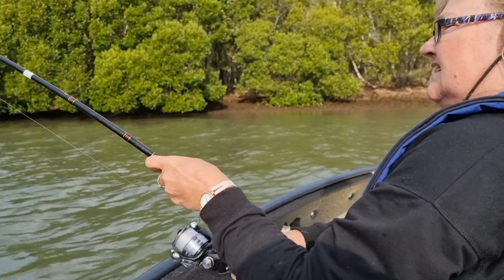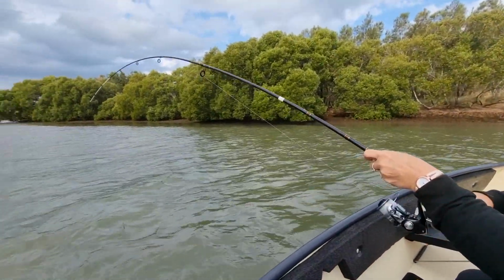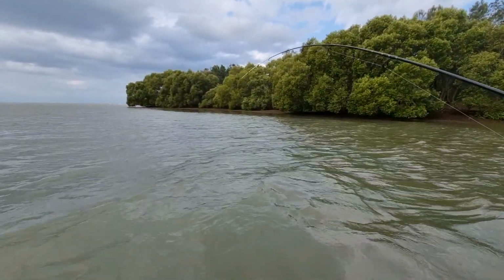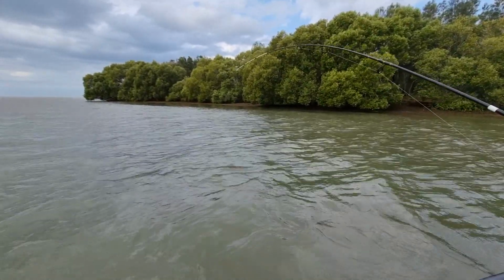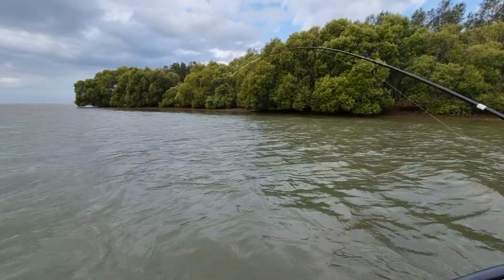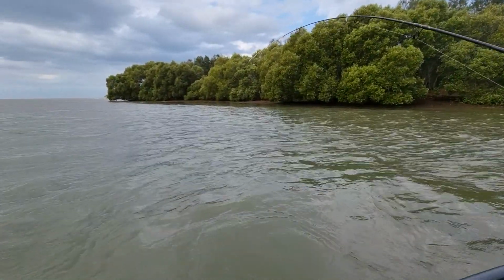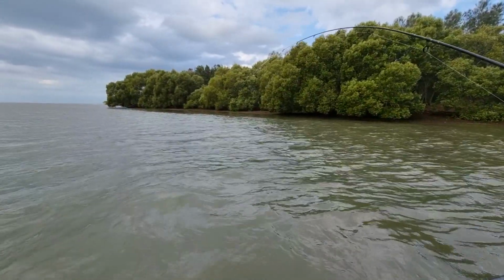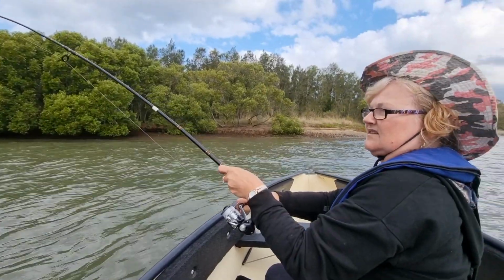Well, Adele's onto something here, and we're not sure what it might be, but it's going for little runs. Now, we're using very light line here. This is only probably 6 pound line, I'm pretty sure, on this. So my guess is we might have a half decent flatty, but I'm not real sure. And Adele's having a play with this.